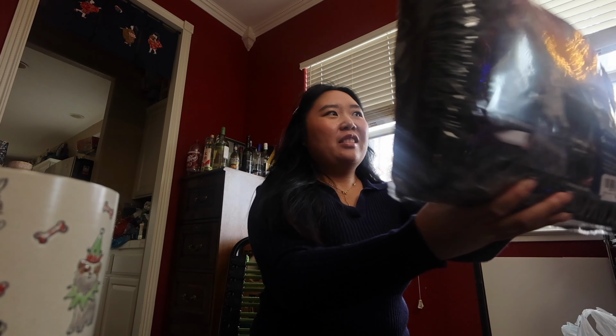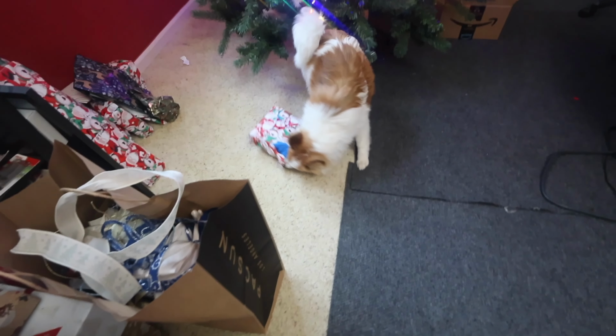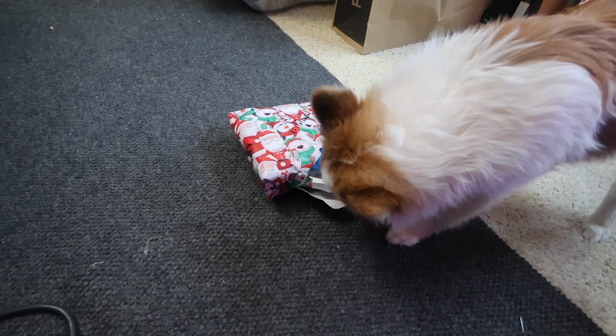Look! What is that? Seat cover for my car. Oh! Yeah, your car is a mess. She's such a good gift giver. Thank you. You're really opening his present. Sorry. That's not a chewable present. And like a bucket. Oh, well, part of it might be. Don't ruin the actual gift.